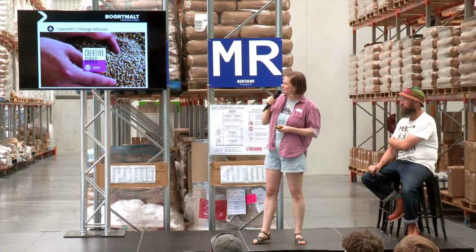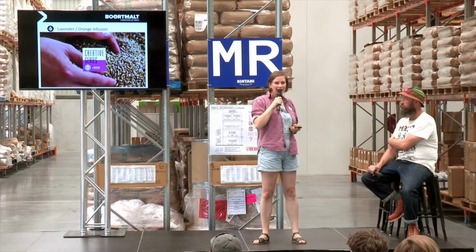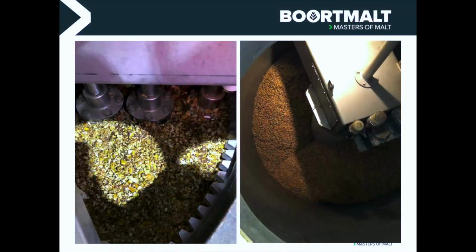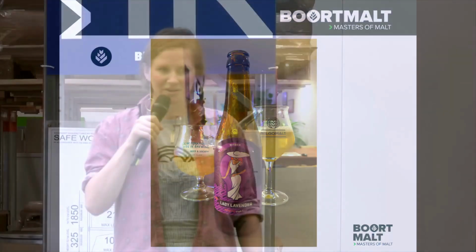I made the lavender orange infusion. That was the second commercial release. And this is in the 1 ton pilot malting. So the brewers in the Netherlands actually are very, very excited by this innovation because the Dutch brewers are very, very progressive. So it's really nice. There's a bunch of Dutch brewers who just jumped on this innovation.